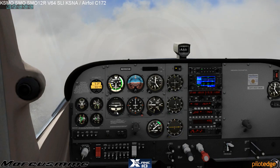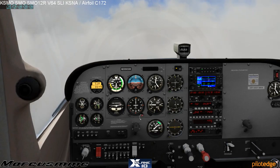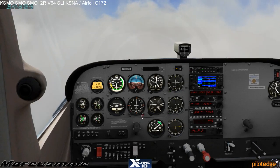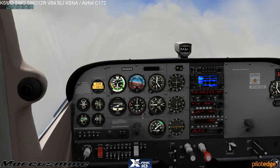523 Mike, turn left heading 040, vectors ILS runway 20 right. Heading 040, Skyhawk 523 Mike Bravo. Alright, so away we go.